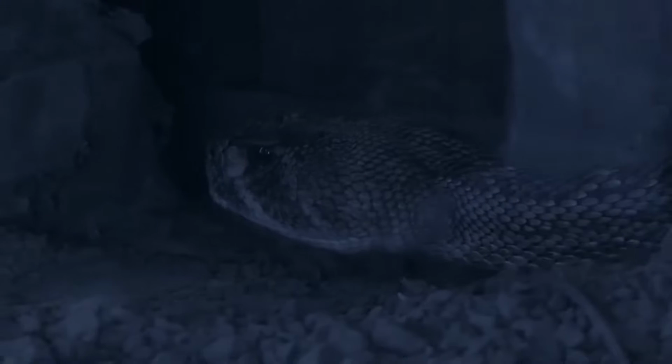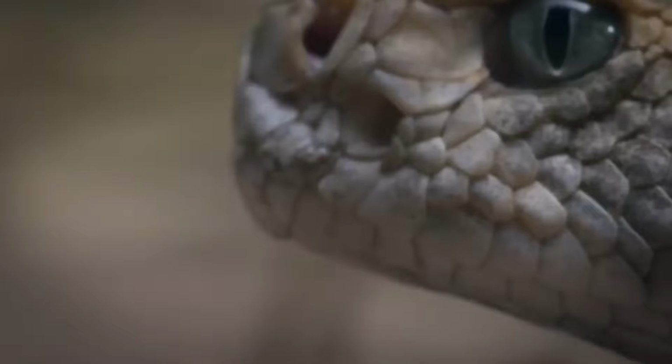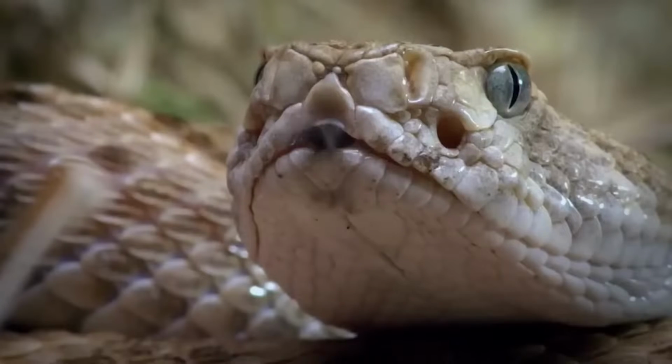When the weather cools, rattlers hibernate, preferring to hibernate in caves or rodent burrows. This period may last up to 6 months, and only with warmth does the reptile once again leave its shelter and warm its cold-blooded body in the rays of the spring sun.